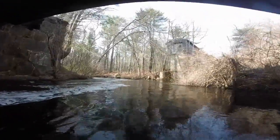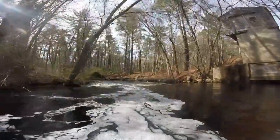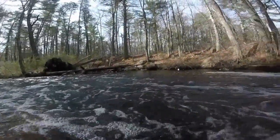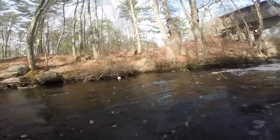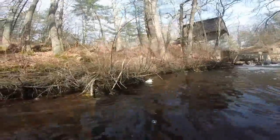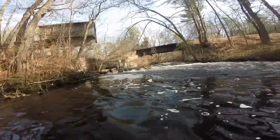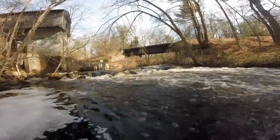Today, for my adventure, I picked my Old Town Discovery 11'9". Nice little drop here. Big eddy on the right. I bought this canoe last year. I'm still toying with the seat in it. I took the one that came with it out and put in a straddle seat. And I've got a little temporary setup in it now. Let's see how it works.